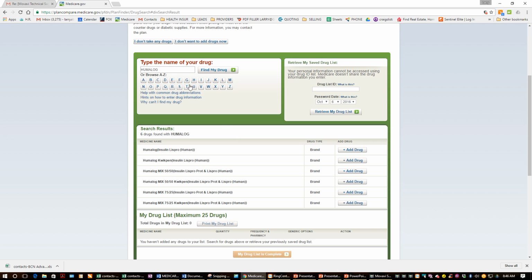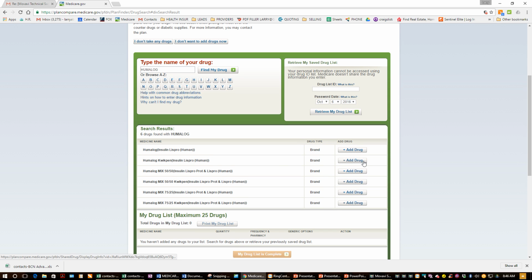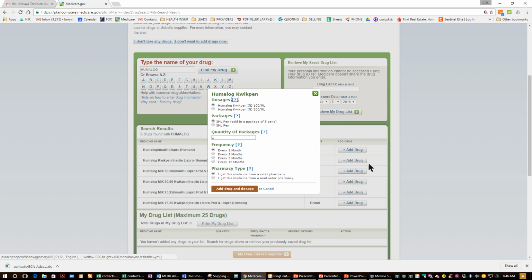So we've entered the Humalog in. Now we're asked to pick which Humalog. I want to pick the quick pen, and you can see there's a couple different choices. The normal dosage is 5 pens a month, but let's say we want to change that to 6. We can do that here. And there's 2 different levels of medication, 100 and 200. 100 is the normal, that's why it's chosen, it's the default. But I'm going to up his pen quantity to 6 a month rather than 5, because Tom's doctor has told him he needs a little more.